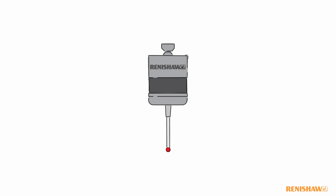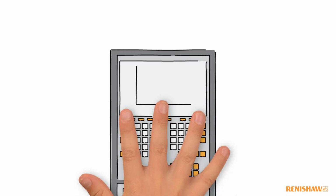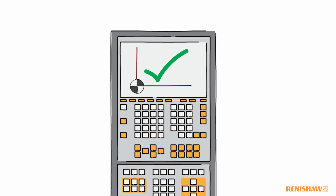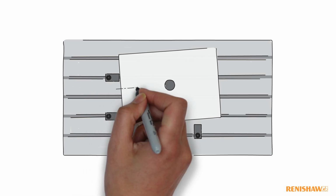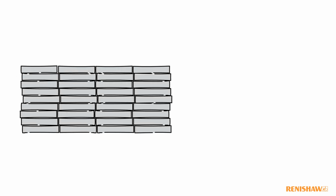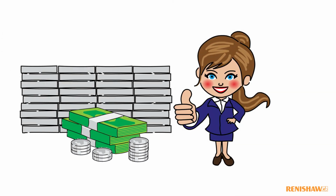Now we use the Renishaw probing system to locate our parts. Using the same example, the probe is able to accurately locate the material, enabling the control to automatically compensate for any misalignment. The probing system ensures that all features are correctly machined and gives us confidence in our manufacturing process. The completed part is added to stock, the boss is happy, and the company is making more profit. Thanks to our Renishaw probing system.